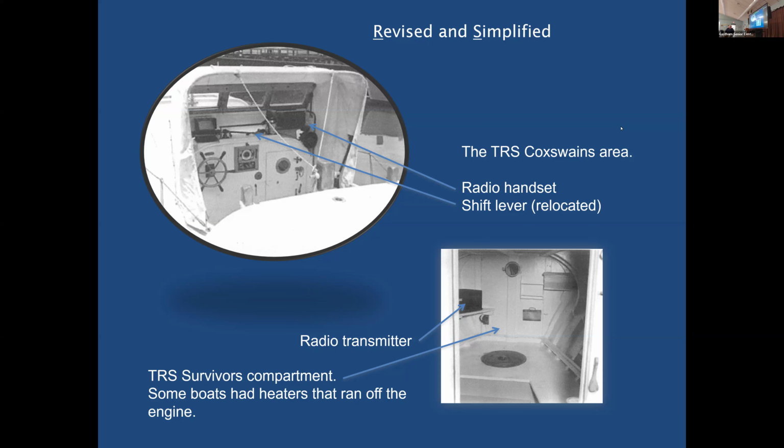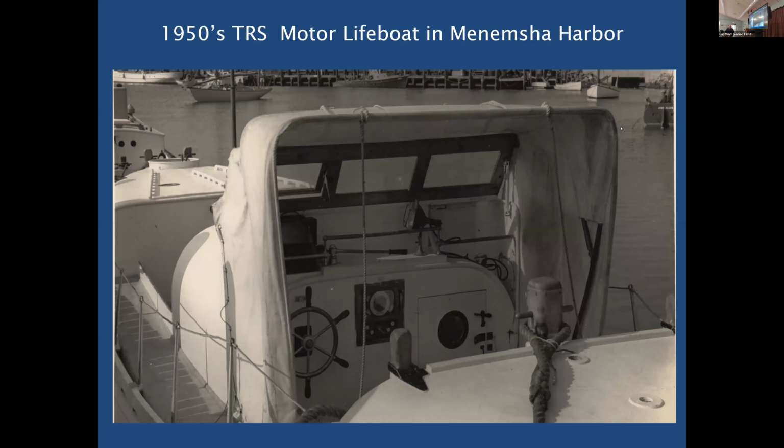The survivors' compartment, there are still remnants of the radio transmitter hookup. There's a copper strap that goes from that little shelf down to the keel with the bolts, to make a ground. Some of these boats have heaters in them. This one, I don't think ever did. Here you can see the shift lever. This is the boat at Menemsha back in the 50s.